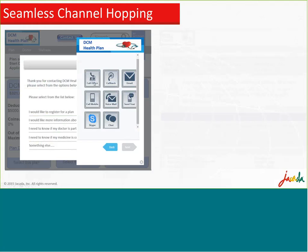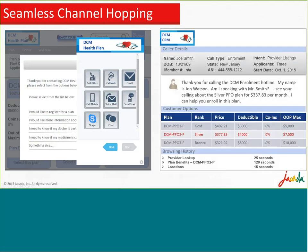And I'm going to click Call Office. Now, the customer service representative, not only do they know that it's an enrollment call, and not only do they know the ANI, but they also know the name of the person calling. They know what their intent is. I'm calling because I want to know what providers are available. I see all the health plans that were shown to the member. I can see the one that they selected, and I can also see all the other things that they looked at on our website.